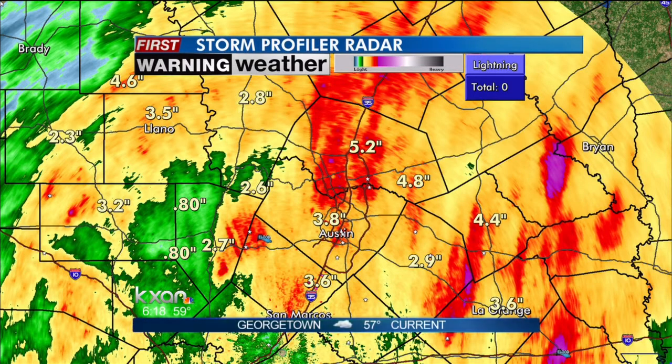And what it does is our radar takes how heavy the rain was, how long it lasted in a certain area, plugs it together and spits out the number for how much rain came down in that community. And right around downtown Austin, you see 3.8 inches. 3.6 estimated around the Buda and Kyle areas. Right around central Bastrop County, 2.9.